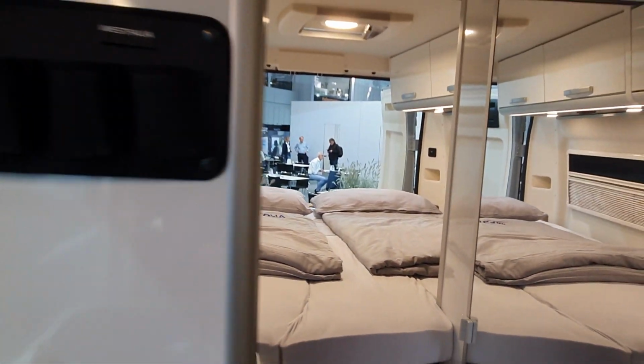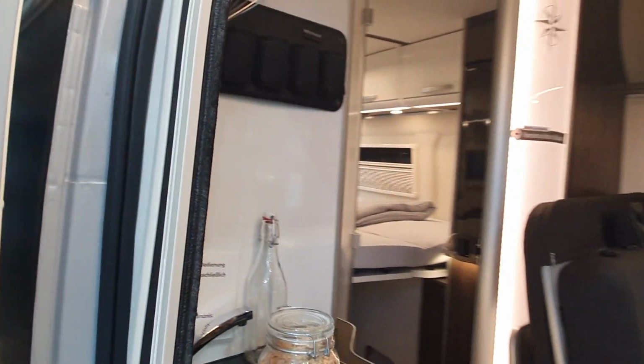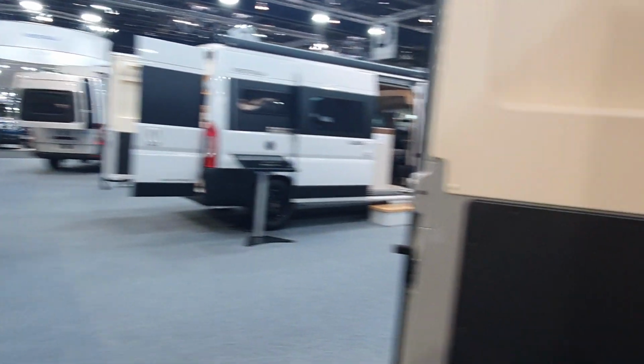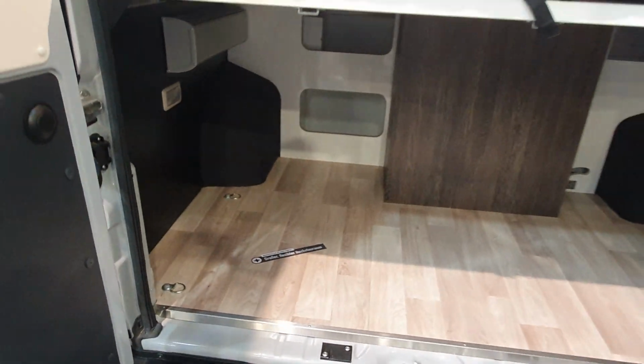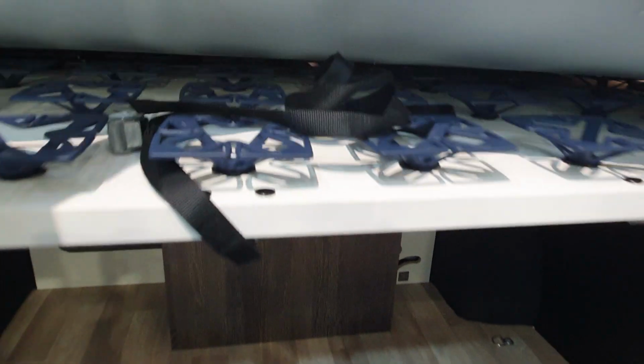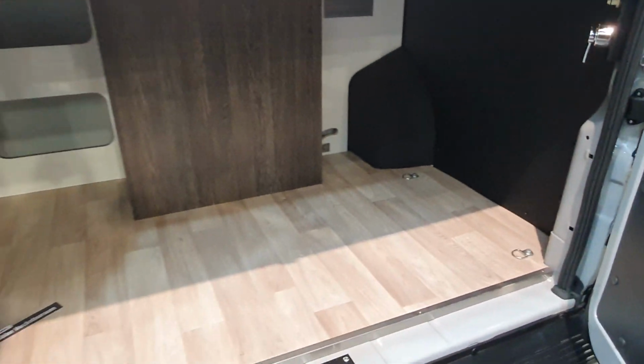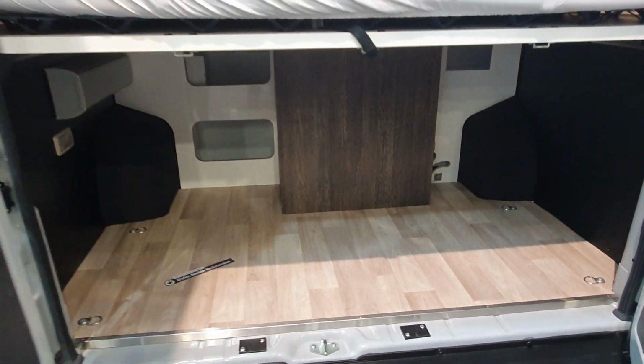Let's go around the back. Lot of space in there. There you go, Trophy system there, and if you want, this will even lift up, you can see that the whole thing will lift up, gives you more space. You've got an outdoor shower there. Really stacks of space here at the back.